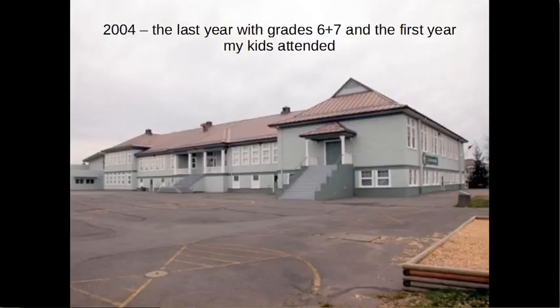2004, this is the school 12 years ago. It's the last year the school had grades 6 and 7. And with the loss of grades 6 and 7, the look and feel of the school has changed, because the school has become a much younger school. Not that there's anything wrong with a younger school, but it is a different feeling school. It's also the first year my kids attended. In the end, I've had 4 boys go to this school, and the current one, Max, who's in grade 2 in Mrs. Cannon's class, is still going here.